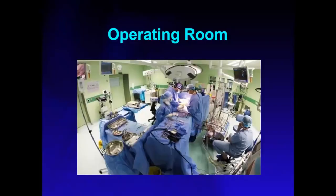Then you can see during the operation, so many doctors will take care of you. It's not a simple surgery. 16 hours, almost 10 to 15 bags of blood needed for transfusion, all these kinds of things. So you go through massive damage in your body. It's like taking out all the car's spare parts and putting them back again.